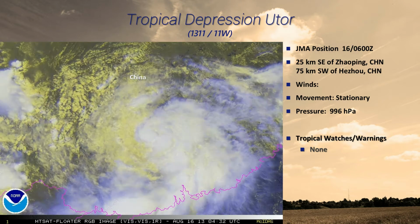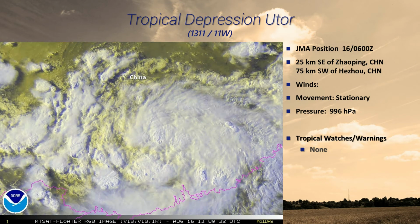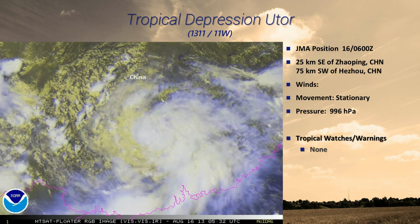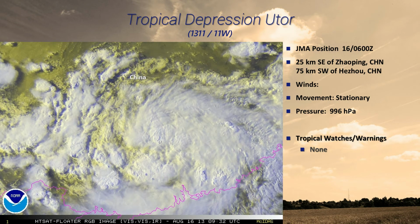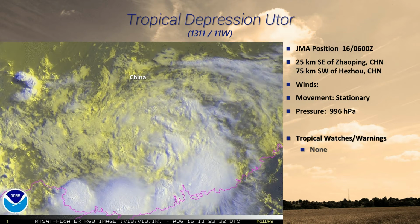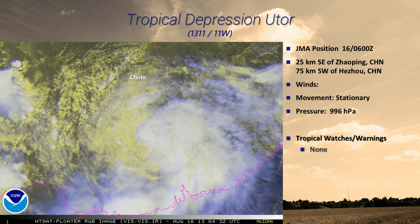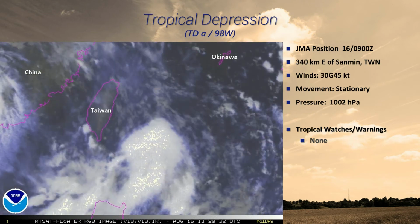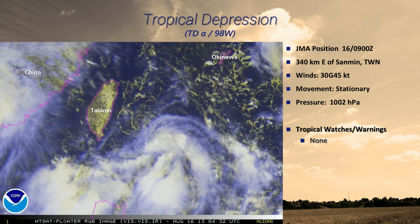But at 6 Zulu, JMA placed the center about 25 kilometers southeast of Yangjiang, China. It's pretty stationary, as you can see from satellite here. It is slowly, though, starting to fill, and this is really being tracked only through the surface analyses from the Japanese Meteorological Agency. Again, 3 tropical depressions in the West Pac. So here's our second one.